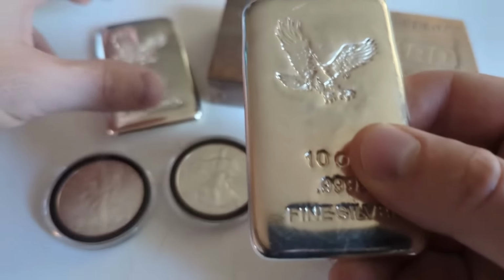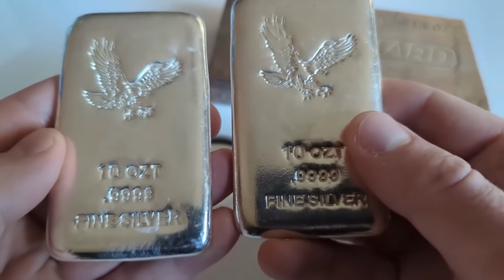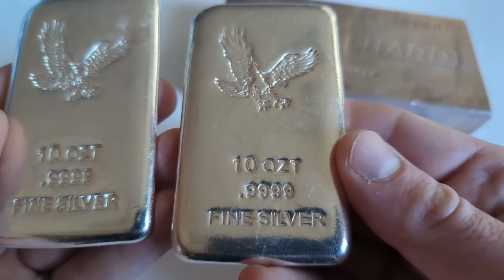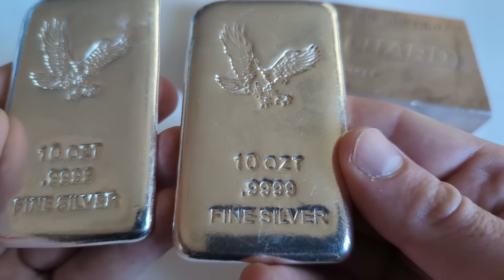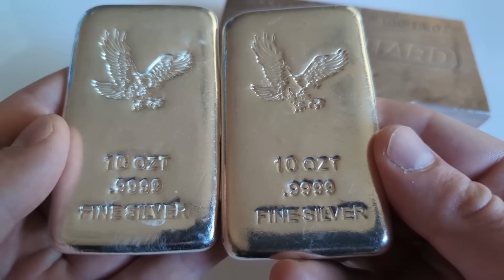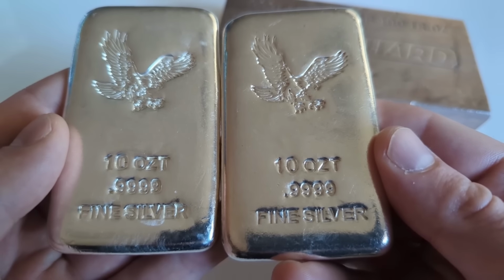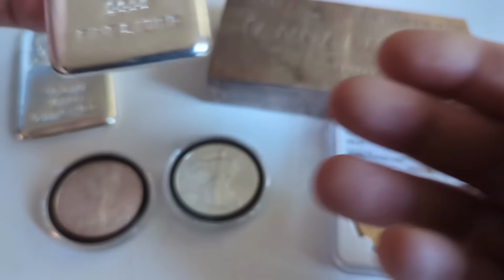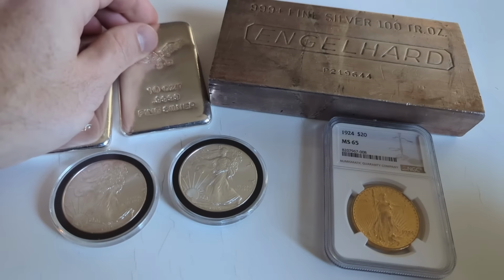For example, in Spectacular's state there in Florida, if you were to buy one 10-ounce bar at today's spot price of around 30 bucks, that would put you at $300. Well, now you've got to pay sales tax. But if you ring up an additional one, now your purchase is probably $600 or more. Now there's no sales tax. So you just need to know how to buy bullion the most effective way in your region.